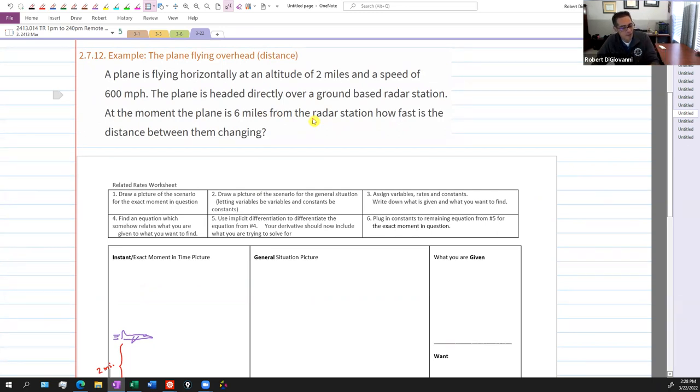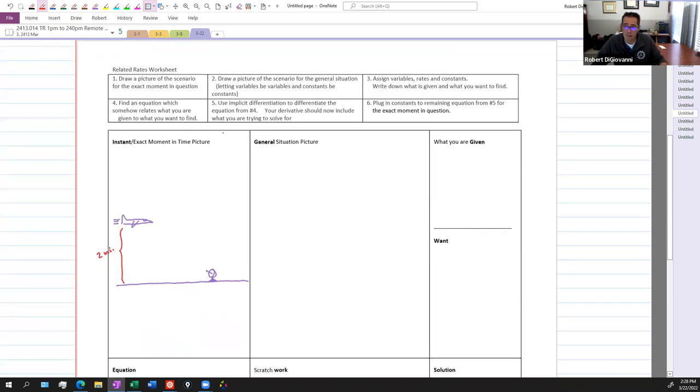Now, there's something kind of ambiguous here, the distance between them. What we mean by this is the straight line distance between them. So if you were to connect a line from the plane to the radar station, we're interested in how fast that green line is coming together at exactly the instant that it's 6 miles. We are not talking about this distance from here to here being 6 miles. Students will confuse that. It's not this bottom distance. It's not the projection of the shadow straight down and then over. It's the straight line distance between the two. Is that a pretty decent picture of the instant in time?